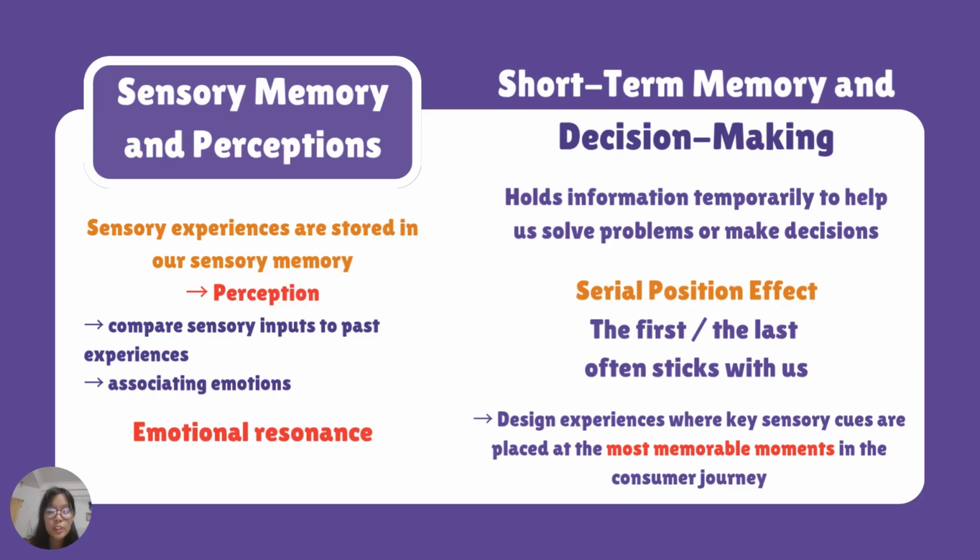Interestingly, the serial position effect shows that we tend to remember things better from the beginning or from the end of an experience. For example, the first product we touch or the last advertisement we saw often sticks with us. Marketers can make use of this by placing key sensory cues like the product's logo or first impression as strategic points of the most memorable moments in the consumer experience to ensure that it leaves a lasting impact.